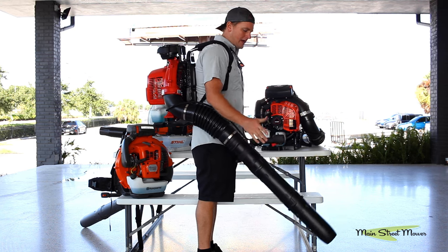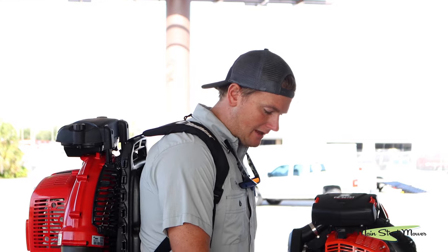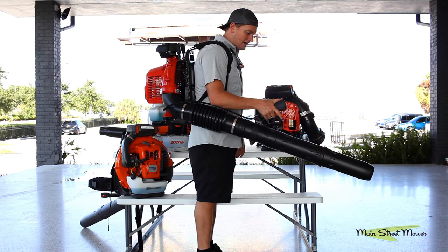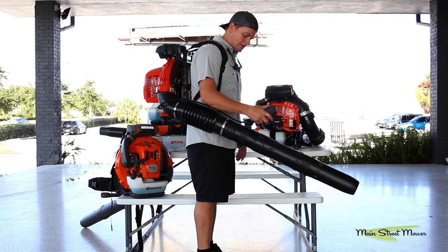It does kind of fall pretty naturally for my size. Like I said, I'm 5'11", so you can adjust it for your arm length, but it's set pretty nice for mine. The trigger feels fine, on, off. It does have a lock throttle, which is nice. Has a kill switch at your hand.